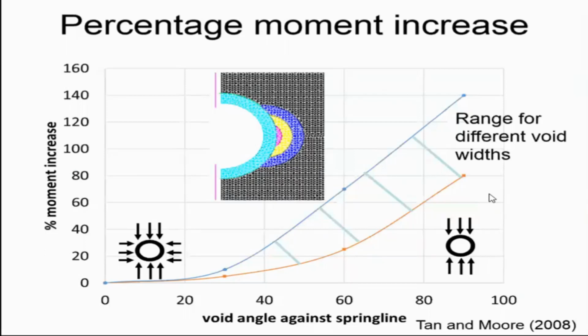So this pink one has a 30-degree angle to the axis, 60-degree angle, 90-degree angle. Then on this axis, increase in moment. Now, why moment? Because rigid pipe design is controlled by bending moment. What's the bending moment demand? What's the resisting bending moment? And if it's an unreinforced rigid pipe, like a clay pipe or an unreinforced concrete pipe, we design with a factor of safety of 2, which means a 100% increase in moment will break the pipe.